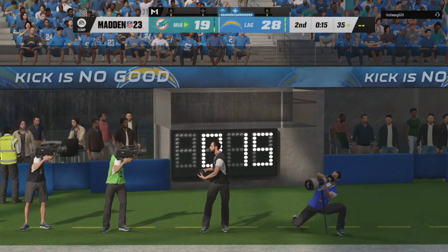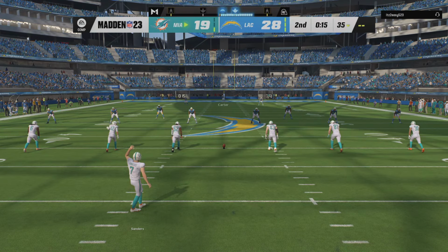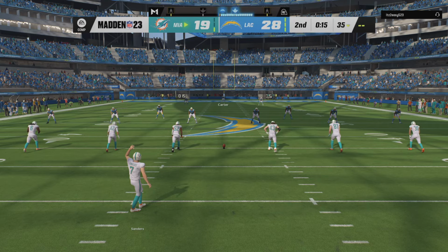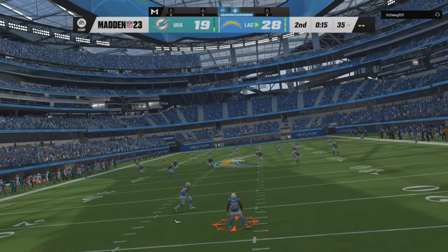And can you believe it? He misses another one, his third so far. So not much time to speak of remaining in this first half as the kick's away.